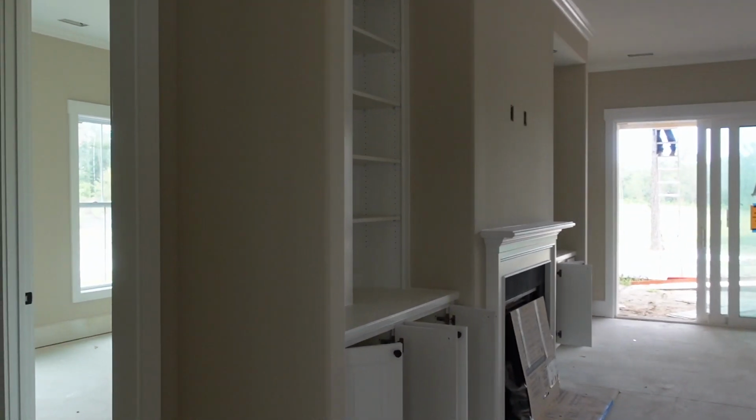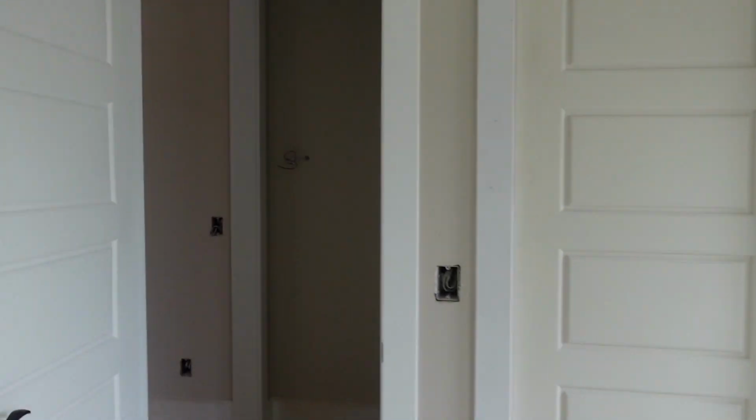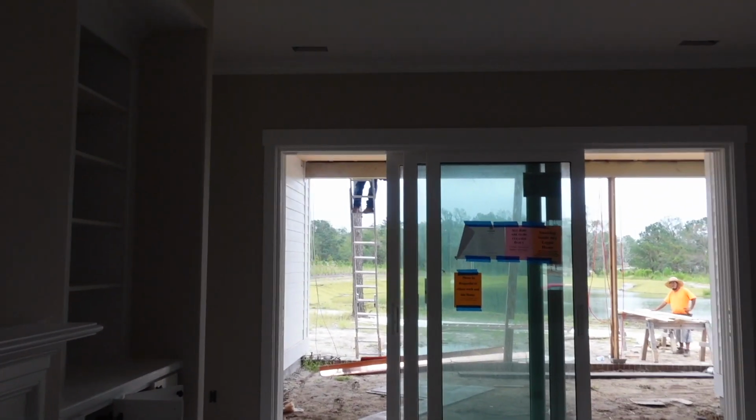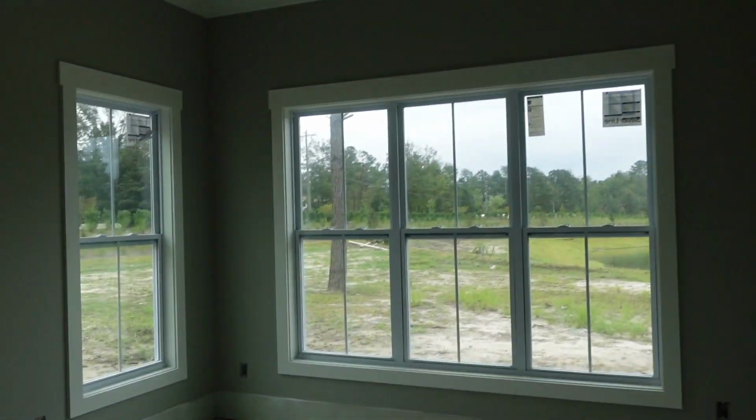Okay, here are the kids' bedrooms. So this will be Will's. And then he has like a pocket door going to a full bath. And this will be Brooks's. She's excited. I told her she could help pick out things. So a little closet. And her full bath.